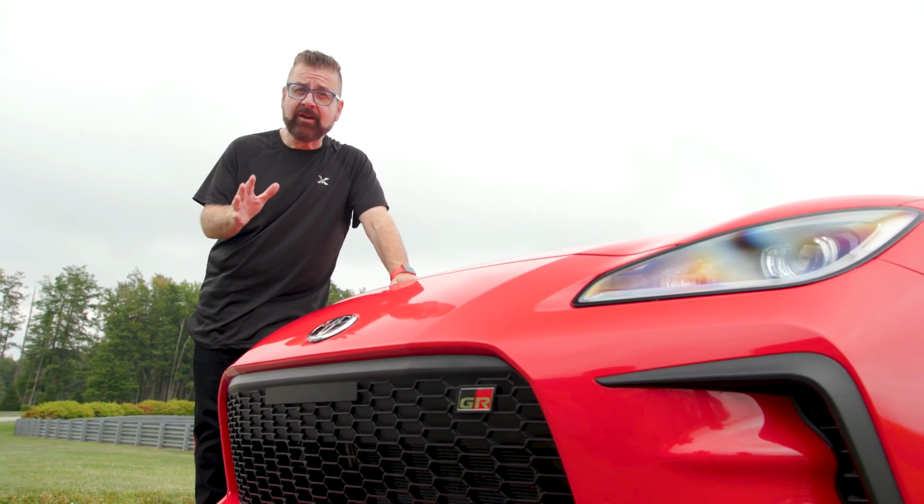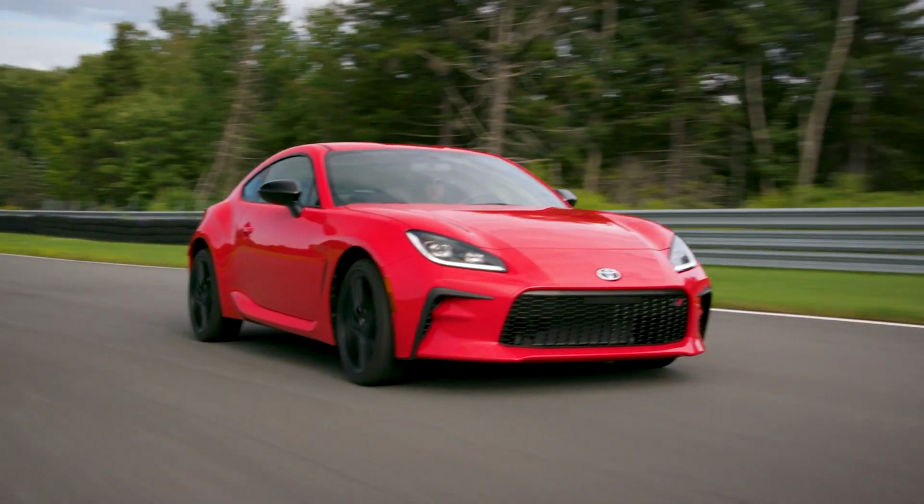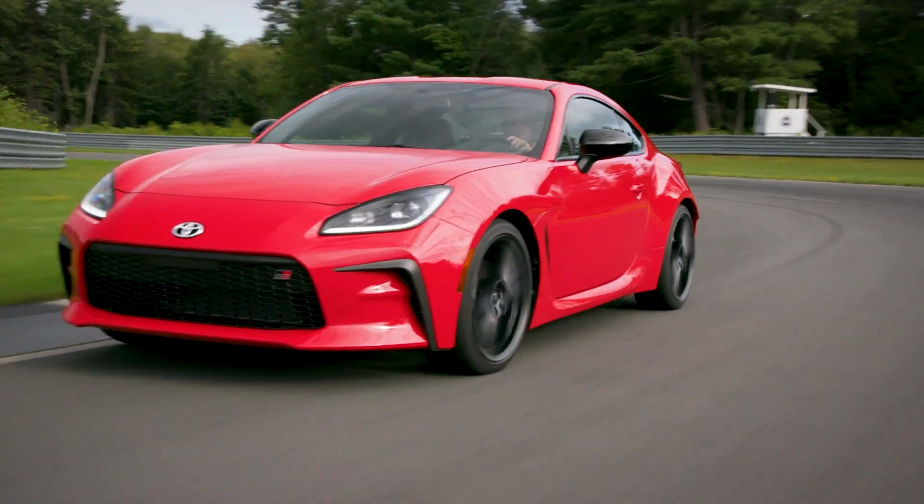The last generation of the 86 had 205 horsepower. This new GR86 has 228 horsepower, and you get the choice between a manual and an automatic.